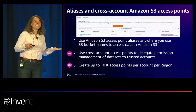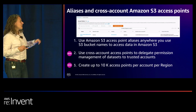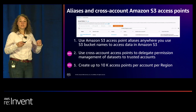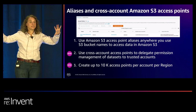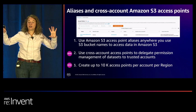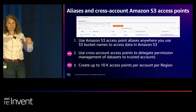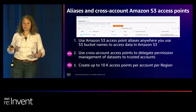We've launched a few new things with access points in the last year. The aliases aren't from this year, but I mentioned those. You can now create an access point in one account in front of an S3 bucket in another account. All of the IAM stuff works with that. That's useful for some use cases where you need the sharing to be controlled in another account. And then finally, like I said, 10,000, pretty big number.